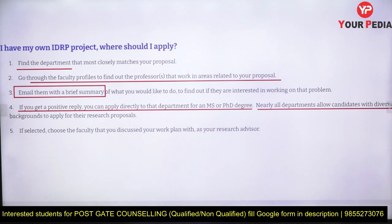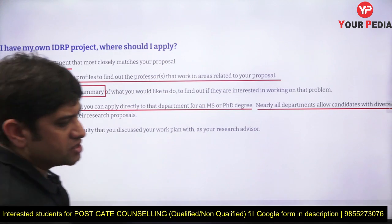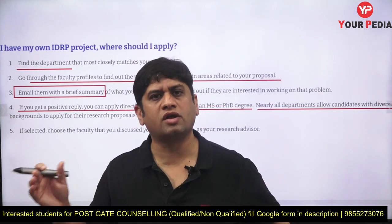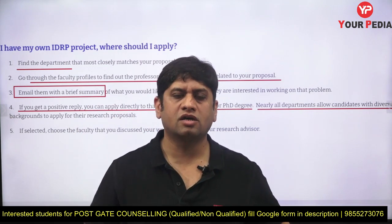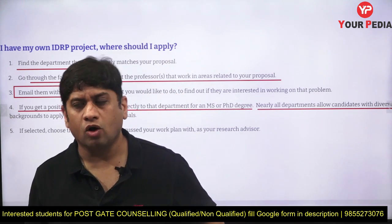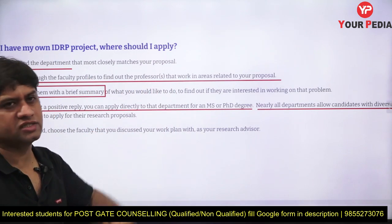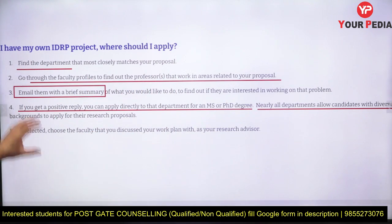How you have to approach is, you have to find the department that actually matches your research interest. You need to go to that department. For example, if you are interested in energy science, if you want to work in the renewable energy domain, solar energy, go to the energy science department of IIT Madras, and find out the faculty who is working in the related field.